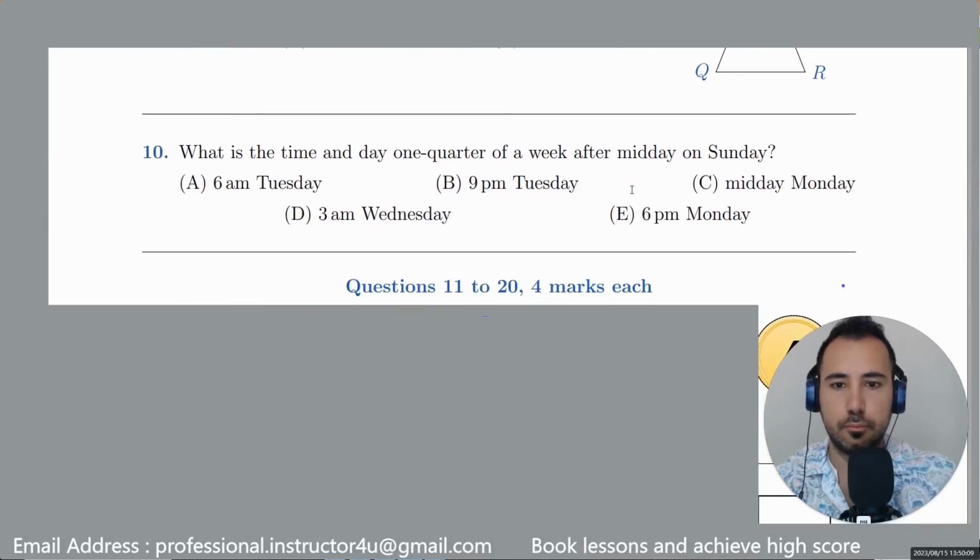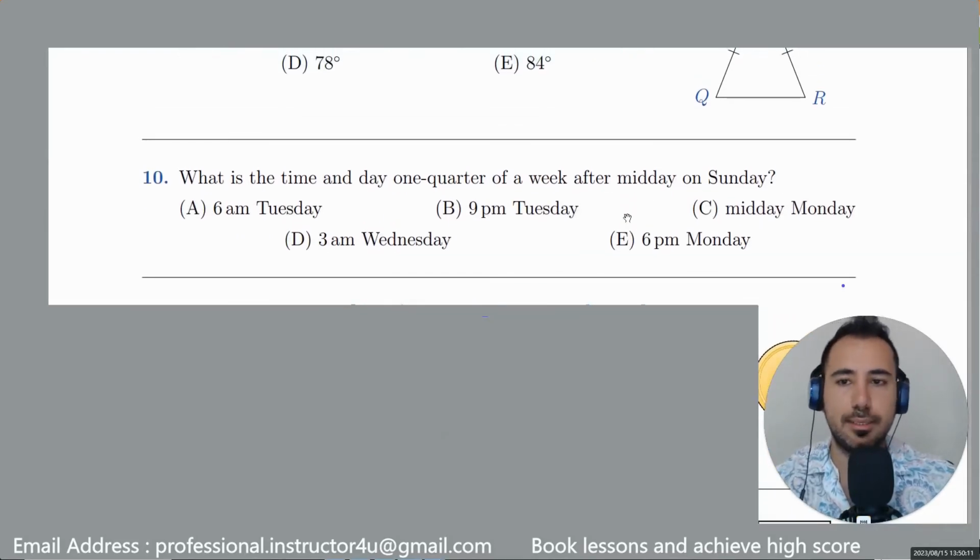Okay. What is the time and day one quarter of a week after midday on Sunday? So you would see, it's going to say like a one quarter. One quarter means one fourth of something, right? So that means we're going to divide it by four. Okay. But unfortunately, we can't divide 7 by 4. It would be a decimal. So, but this is 7 days.